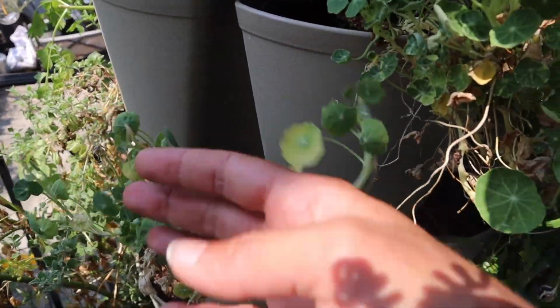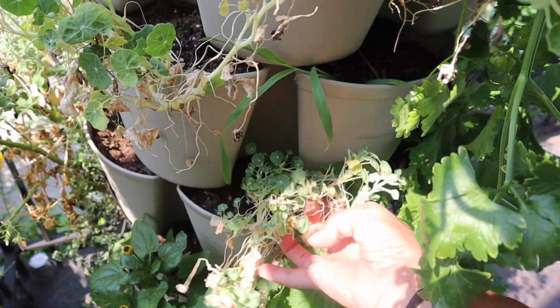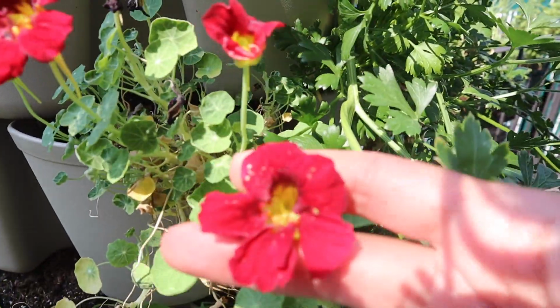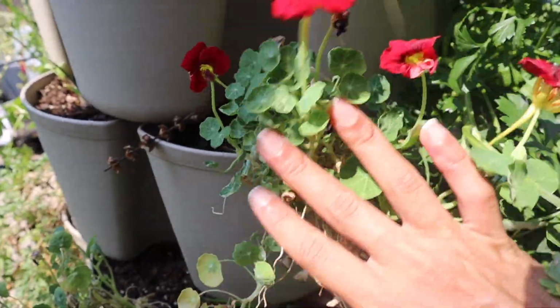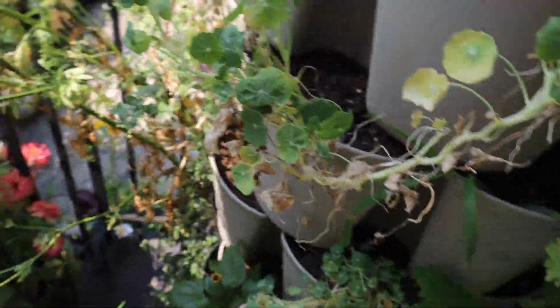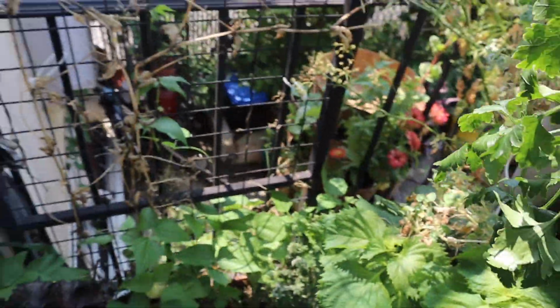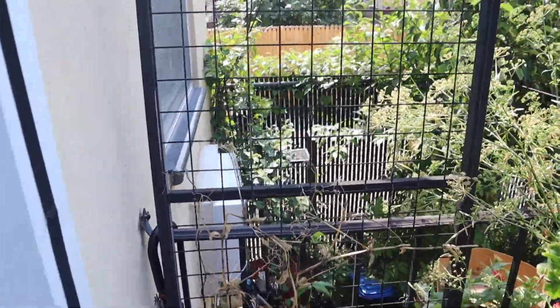Some of the nasturtiums here are struggling with the heat. They don't do very well here in the heat, and I really wish they did, because I like to use them for garnishing plates too. Hopefully when the weather cools down a bit, these guys are just going to give a nice big new flush. Here on this side, what did I have here? I don't remember. Oh, the magnolia tendril that didn't do very good.